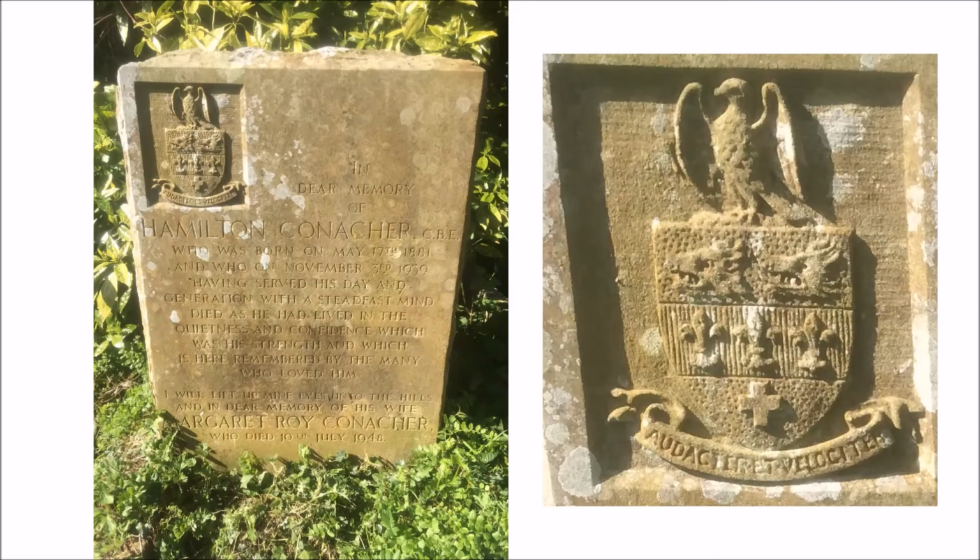So you'll see the crest a bit closer up there on the right, and at the bottom it says Audacitor et Feliciter, which translates, according to Google anyway, as boldly and swiftly. Hamilton Conacher, CBE, was the permanent secretary of the Minister of Labour in Northern Ireland when he received the CBE in 1926. So 4 more to go.